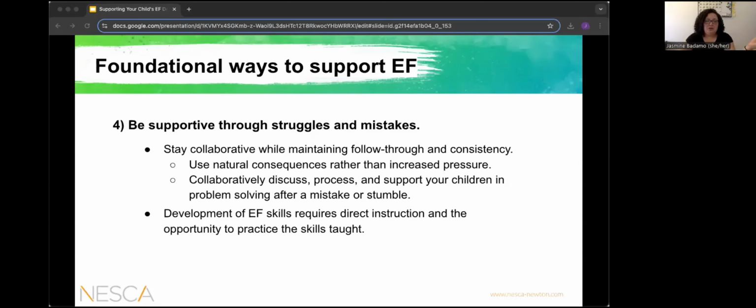So it's important to have natural consequences rather than increased pressure to not fail. And it's important to collaboratively discuss, process, and support your children in their problem solving after they make a mistake. So they know that you will hold the boundaries that you set, that you will allow certain natural consequences to happen, but that you'll also be there to support them through it. It also helps our children build a lot of resilience towards failure, and it can prevent them from getting stuck in that place of not wanting to do something unless it's going to be perfect.